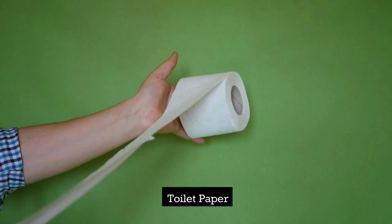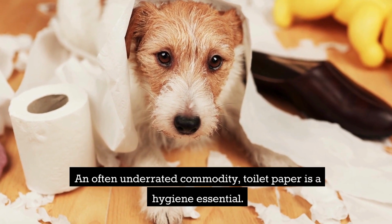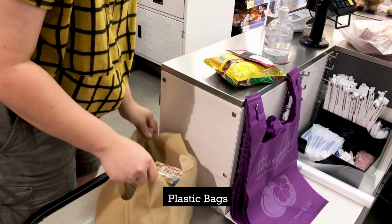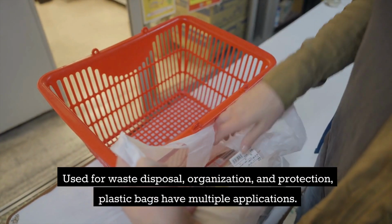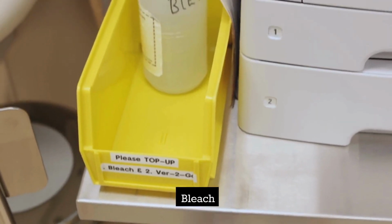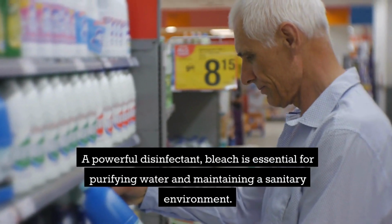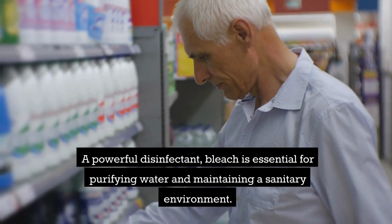Toilet paper. An often underrated commodity, toilet paper is a hygiene essential. Plastic bags. Used for waste disposal, organization, and protection, plastic bags have multiple applications. Bleach. A powerful disinfectant, bleach is essential for purifying water and maintaining a sanitary environment.